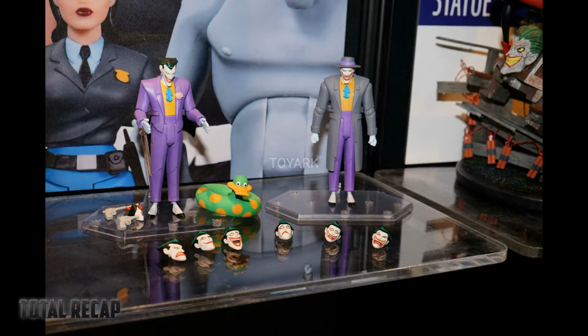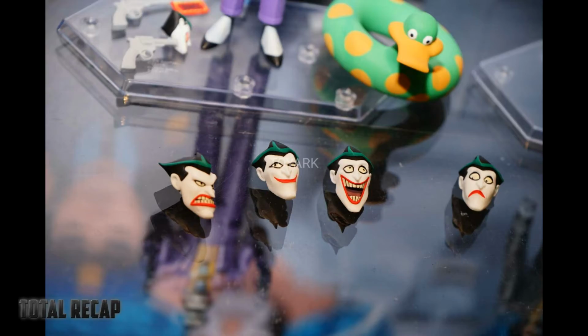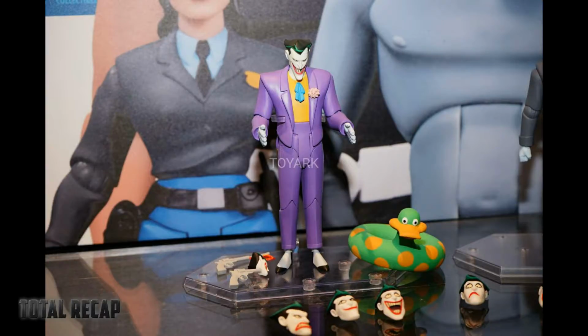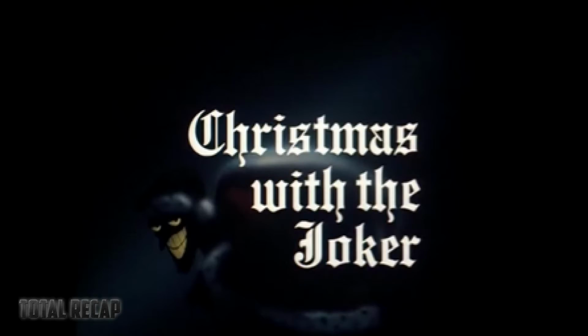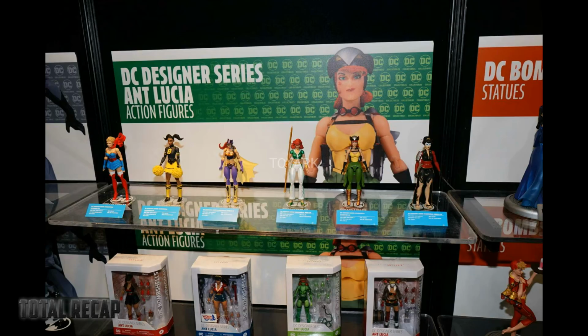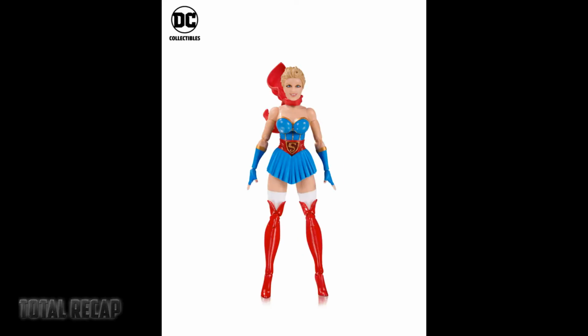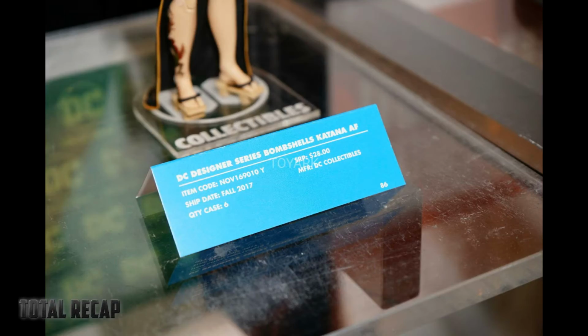We also had a reveal with Batman the Animated Joker Expressions pack, which, like Batman's, will feature interchangeable heads plus the ability to switch arms to give him his trench coat and an extra machine gun set of hands to make the Robo Joker seen in the episode Christmas with the Joker. On the DC Designer Bombshell series, they unveiled 6 new figures: Katana, Bumblebee, Hawkgirl, Mera, Batgirl, and Supergirl, all hitting later in the spring of 2017.